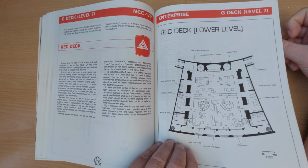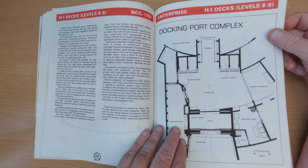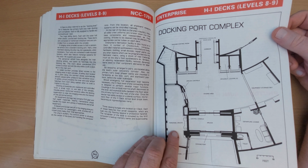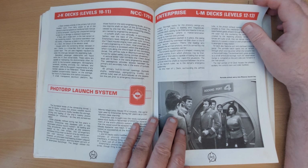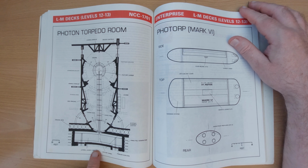A large area for the crew to gather and entertain themselves. Docking port complexes, showing all the departure lounges, toilets, and spacesuit lockers, used when you're awaiting a shuttlecraft or a travel pod. Photon launch system, so it goes through the layout of the photon torpedo area.